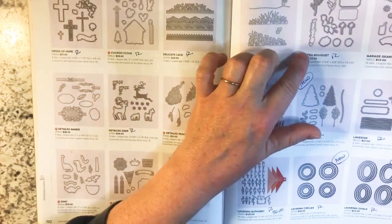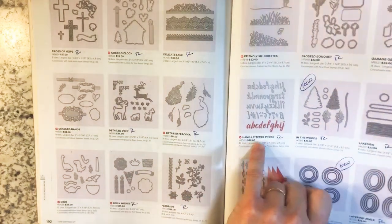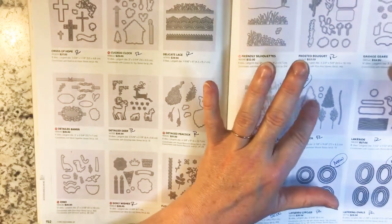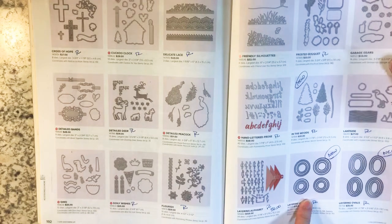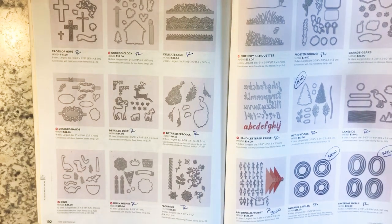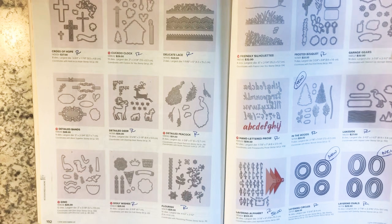The Frosted Bouquets dies are retiring. The Hand Lettered Prose dies are retiring, and the In the Woods die. This actual set is retiring. We will be getting some new ones along with the same thing with our layering circles and layering ovals. I think they're just reformulating new dies.